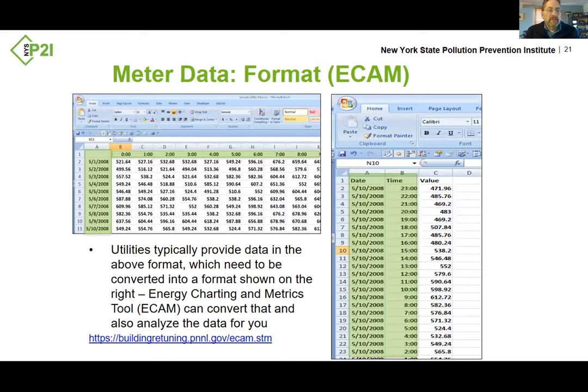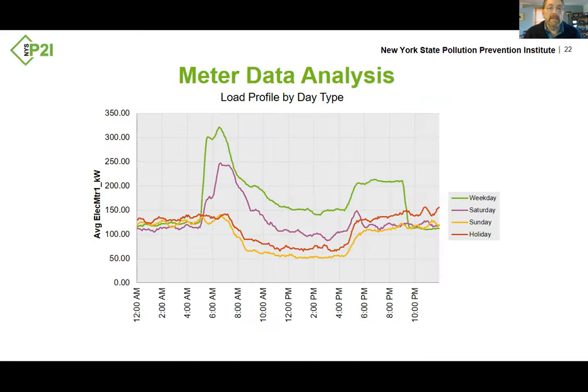So we reached out to our friends at the Pacific Northwest National Lab who developed this energy charting and metrics tool, otherwise known as ECAM. And you can use that to convert the data into this stacked data that will then be used to plot your data so that you can visualize it in different ways. This is from a small manufacturing facility, and you can see that we plotted the energy use by weekday, by Saturday, by Sunday, and by holiday to see how they're using their energy, and in fact, where are the peaks that are driving that demand charge.